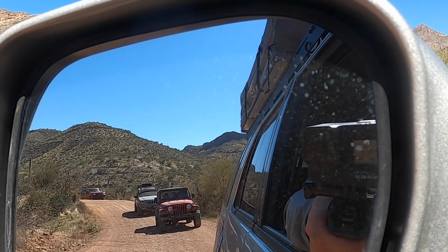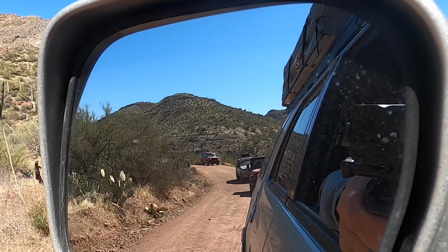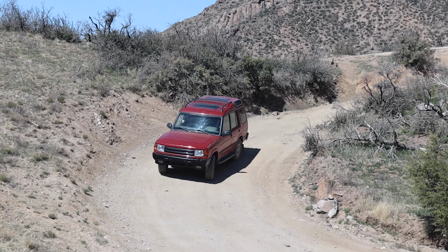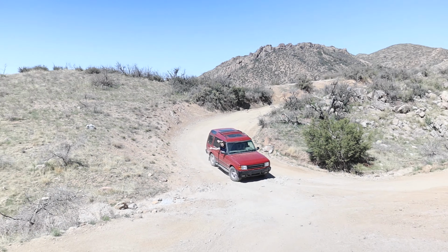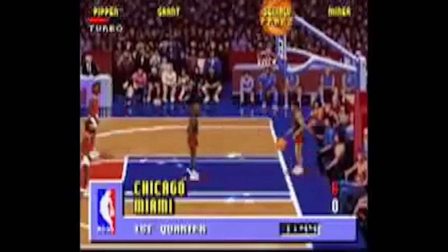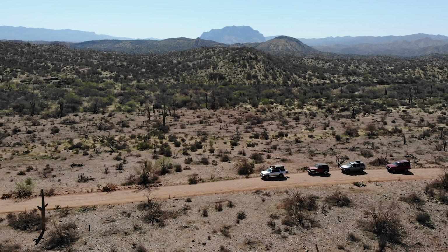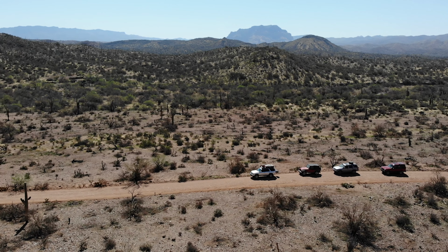This trail is accessible year-round, but I'd recommend doing it in the fall, winter, or spring. You see, in recent summers, the Superstitions have tended to act like they just scored 3 baskets in a row on NBA Jam, and on fire! Also, high temps in the area tend to exceed the 100 degrees Fahrenheit mark for all of the summer.